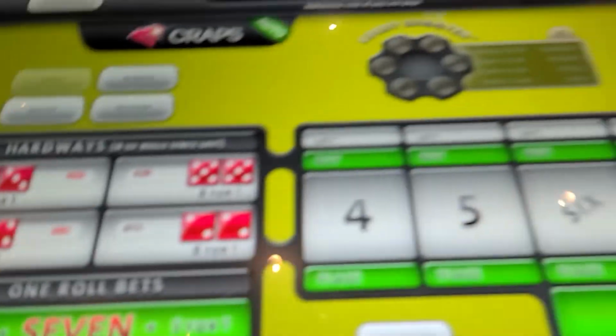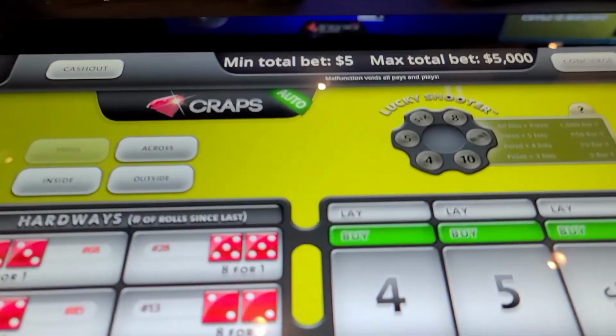Okay, we're back at the stadium craps here. Record at the table. So I'm just taking a peek here, see what we'll hunt something here. All right, we're in for 300.